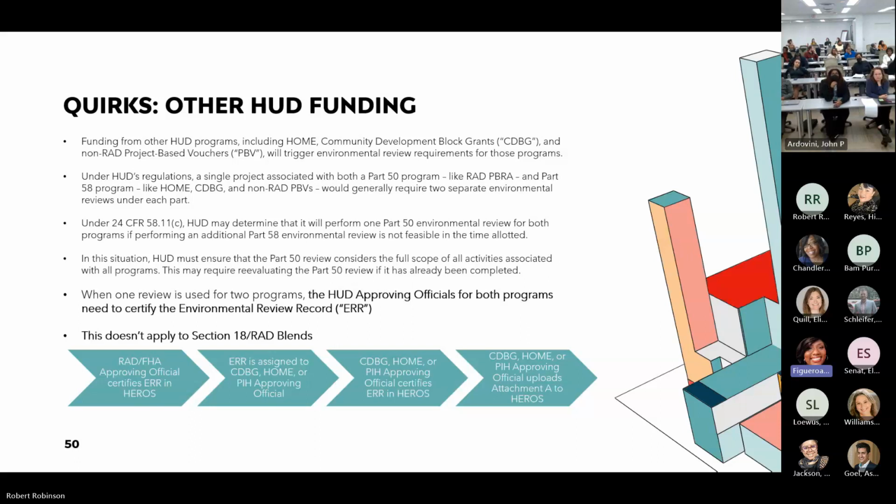Under HUD regulations, a single project associated with both a Part 50 program and a Part 58 program technically is required to have 2 separate environmental reviews. But under Part 58, HUD can make that determination where we'll just perform one Part 50 review to encompass both programs. Now, both programs have to agree on doing it together. So if this is RAD combined with CDBG, we would have to make sure that CPD is agreeable to a joint Part 50 done.